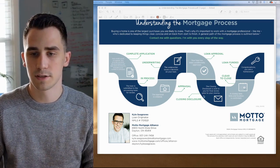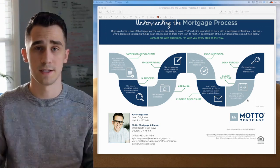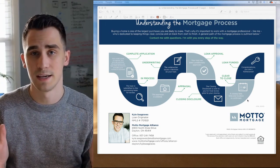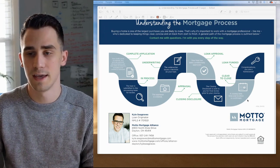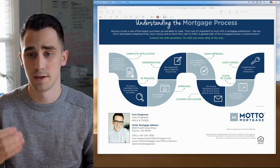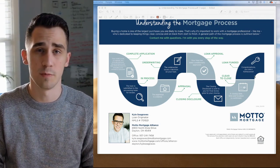So after the closing disclosure is sent out, we get a clear to close. And a clear to close is, hey, you can take a breath, you can relax. The entire loan process is done and over with. All we're doing now is scheduling a time to close on the house. And this is the point where you will be able to get the keys to your house. The loan will be funded, checks will be dispersed, and you will be a homeowner.